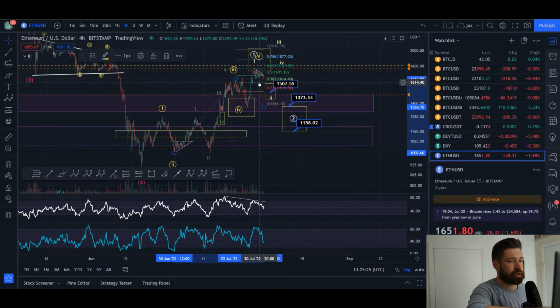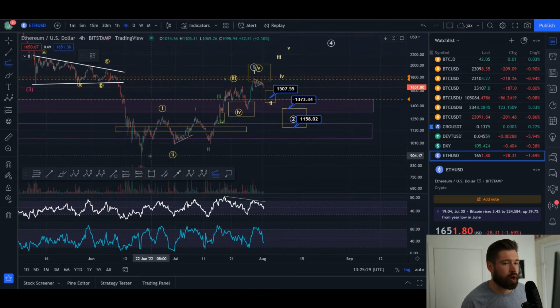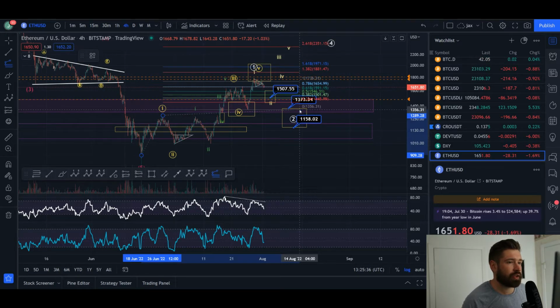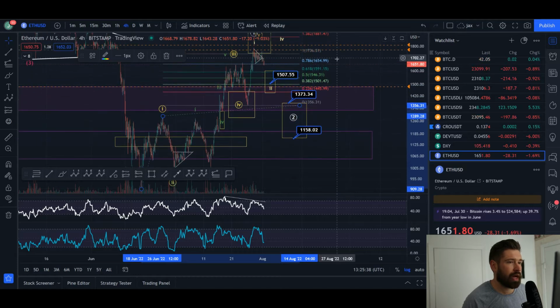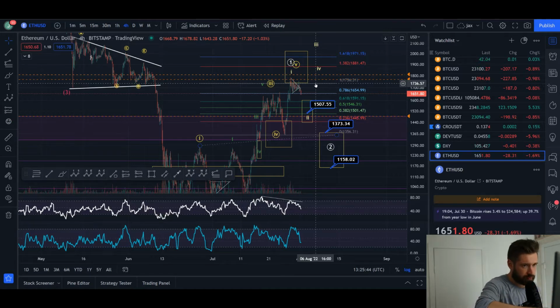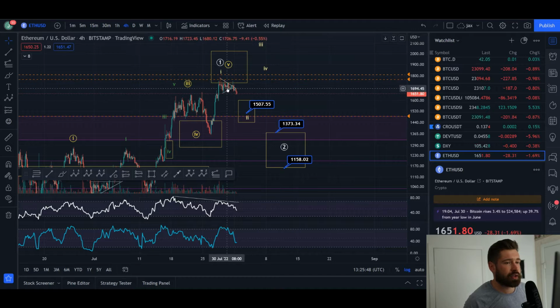And the second way to measure a wave 5 is to take your trend-based fib extension from the bottom of wave 1 to the top of wave 1 to the bottom of wave 4, and you're looking for a 100% extension of wave 1. And you can see we absolutely perfectly hit a 100% extension, and that's where we're starting to get rejected for ETH. So we broke down from this symmetrical triangle.